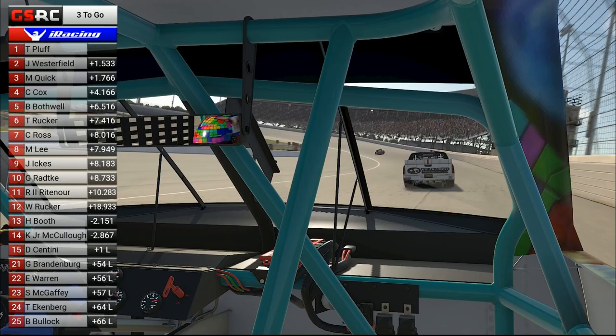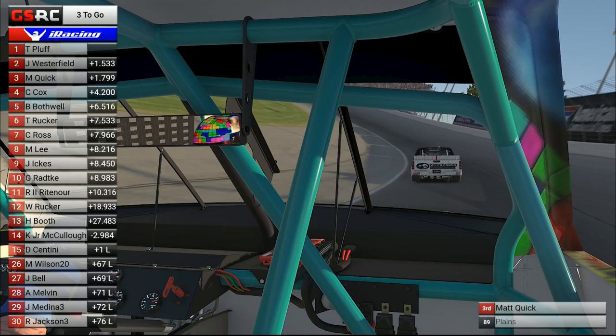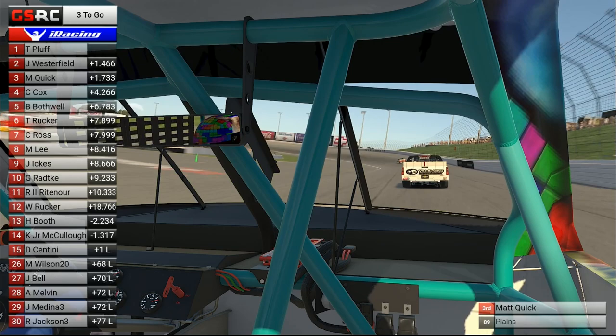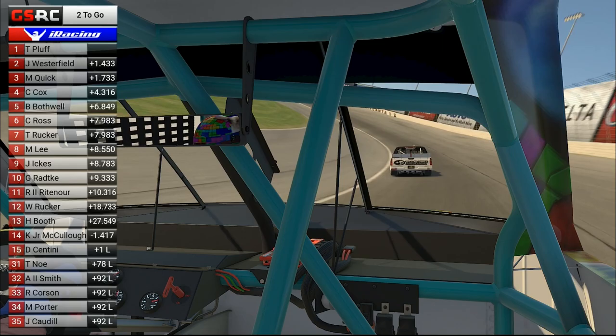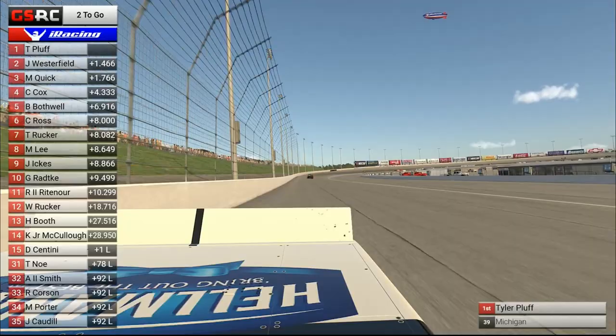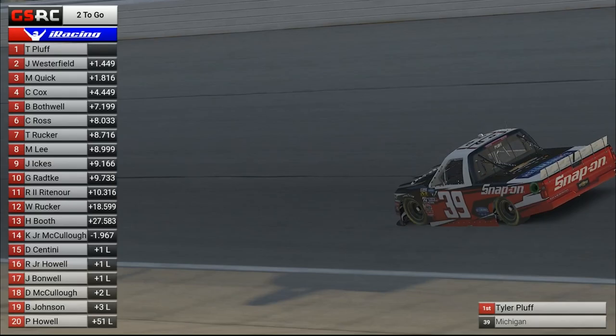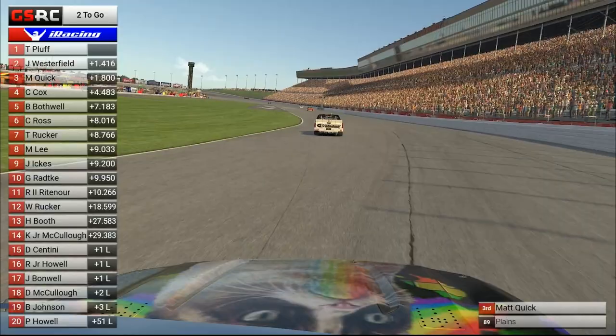Color me impressed with the number 39 as we now ride on board with the number 89 in third place. He could still get this second spot away from Jim Westerfield. Two laps to go now. One more when he gets to the line this time. Matt Quick, though he is close to Jim Westerfield, has really got to be much more on the bumper to really try and take that away. Our podium might be solidified unless we have some big dramas.